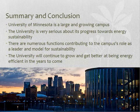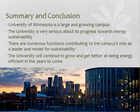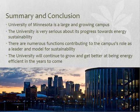So, in conclusion, you could say that the University of Minnesota is very serious about its progress towards energy sustainability, despite it being an ever-growing, ever-expanding university. It's still implementing so many functions and so many programs in order to sustain itself. I've only talked about just a small fraction of them today, and they'll continue to develop more and utilize these functions as the university continues to grow.